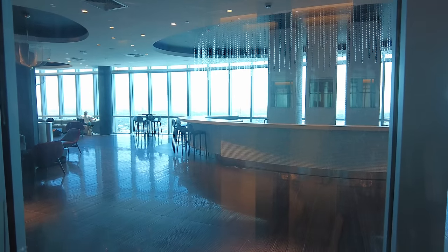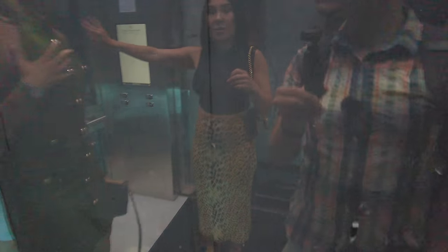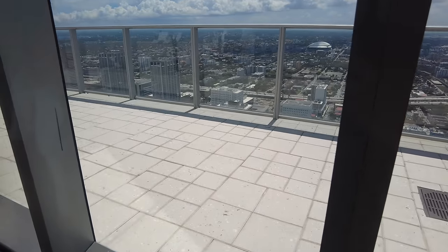Does this go all the way around the building? Just this part. There's a door to the lounge on the left, which is an outdoor lounge that they're finishing that has an additional pool. On the right, it looks like a golf course. They're still working on that a little bit. That's going to be another outdoor lounge area with a bar, so it's the final part of this building that they're completing.